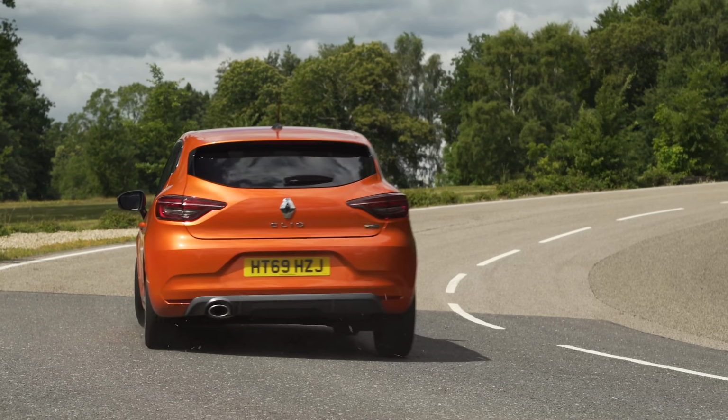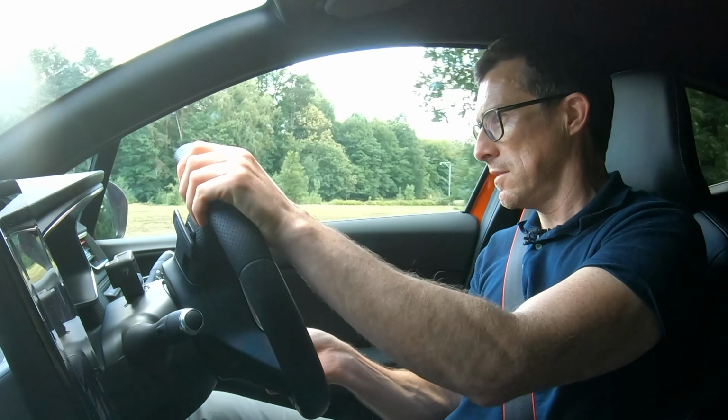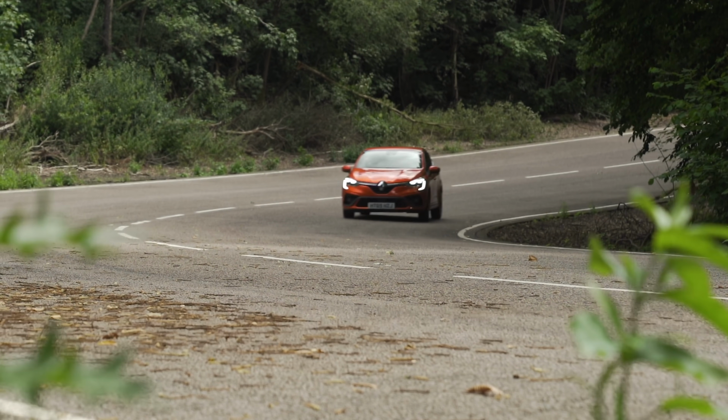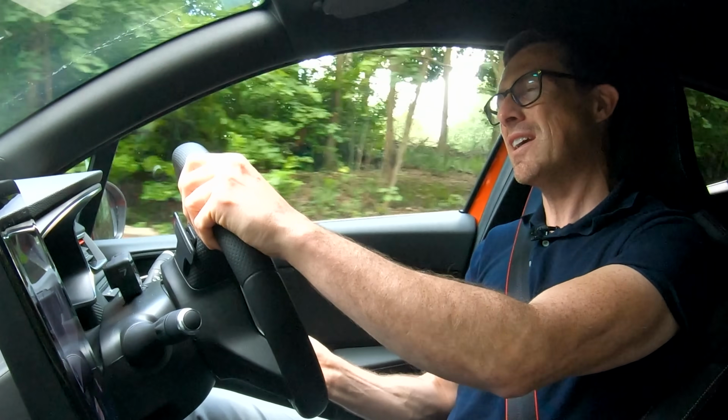Let's try this car now on a twisty road. Let's see if there's a benefit to that stiffer suspension, and there is in a corner actually, because it stops the car from leaning too much. Look at that, stays nice and flat. Oh, that's all right, that is. I just wish the steering just felt a little bit more sporty. It's almost like it's not connected to the front wheels.